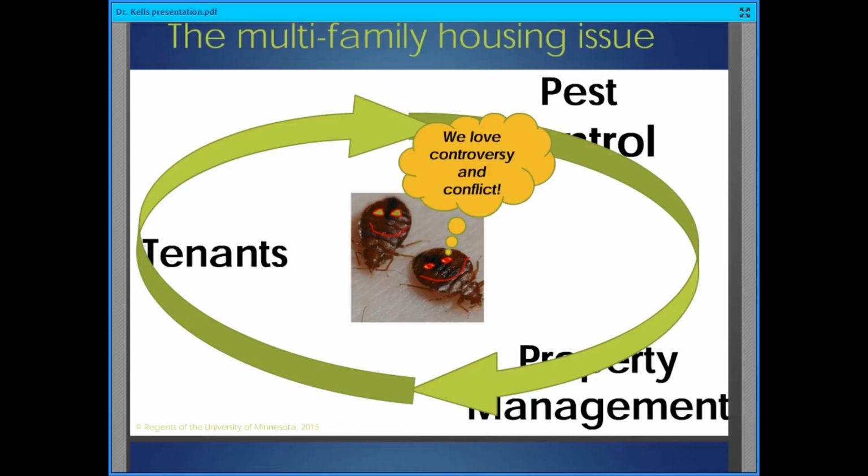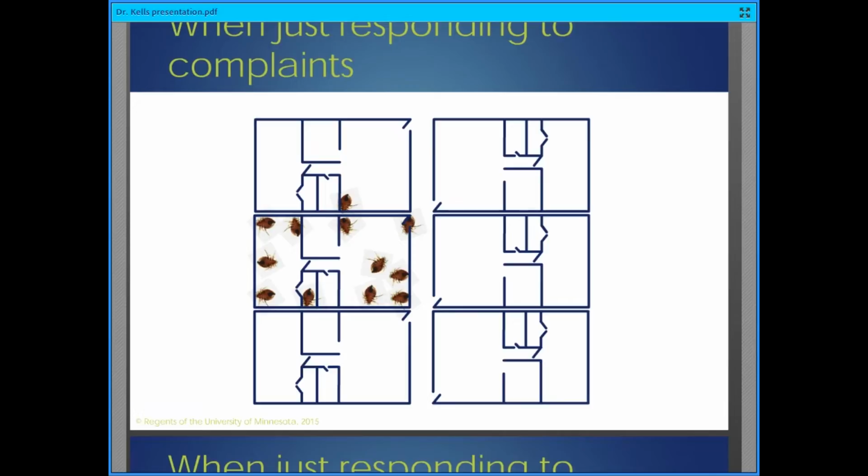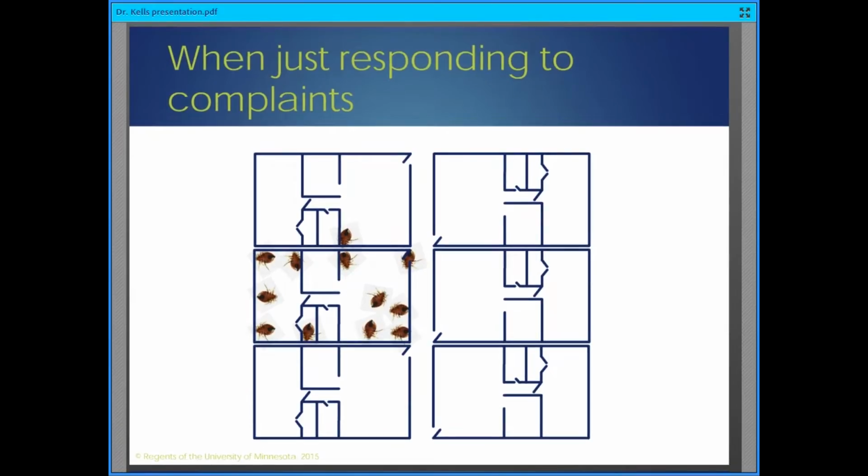When responding to just complaints, now the other issue that we deal with is when we're just responding to complaints, you can see how bed bugs can thrive and survive, particularly in multifamily situations. Despite this circular blame that's going on, we can see that the response and how tenants perceive response and how landlords respond and how pest control people deal with bed bugs, you can see how they happily can thrive within a building. Here I show you a schematic of 6 apartments.